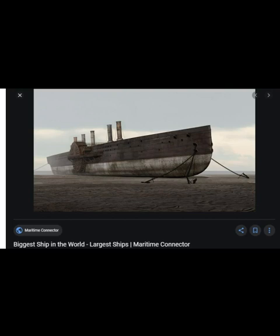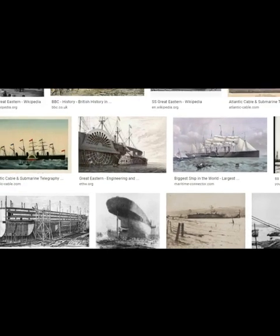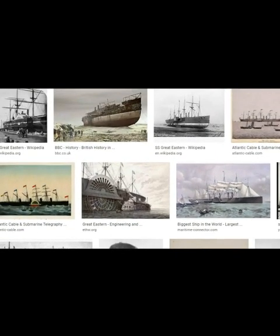Okay, we're going to go into this. So hang on one second. So this ship says it was 1840 to 1950. So anyway, yeah, there it is.